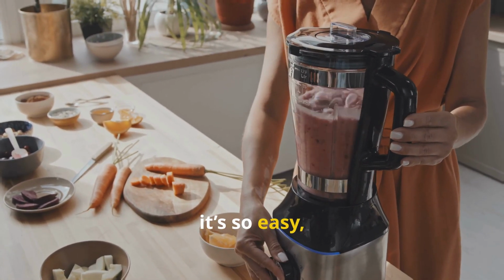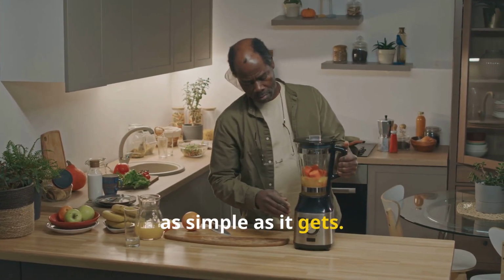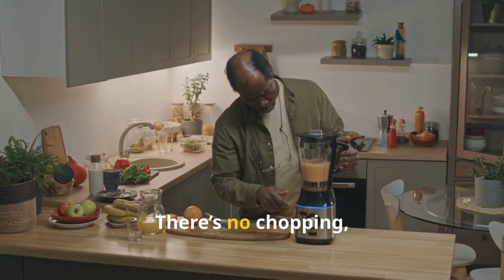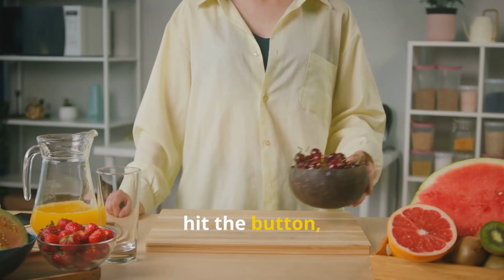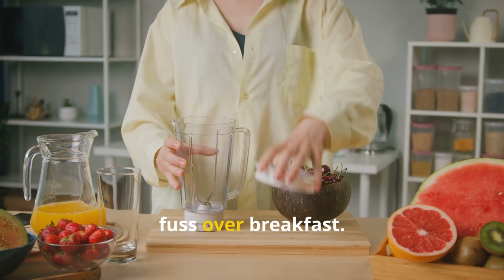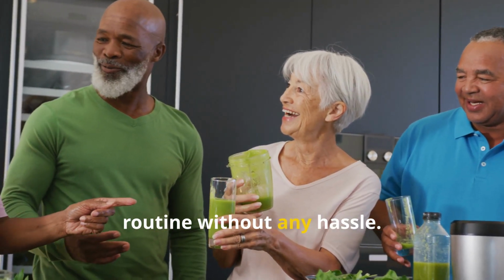Plus, it's so easy, you could make it in your sleep. Seriously, this recipe is about as simple as it gets. All you need are a few basic ingredients, a blender, and a couple of minutes. There's no chopping, no cooking, and no complicated steps. Just toss everything in the blender, hit the button, and you're done. It's the perfect solution for busy mornings when you don't have time to fuss over breakfast. And because it's so quick and easy, you can make it a part of your daily routine without any hassle.